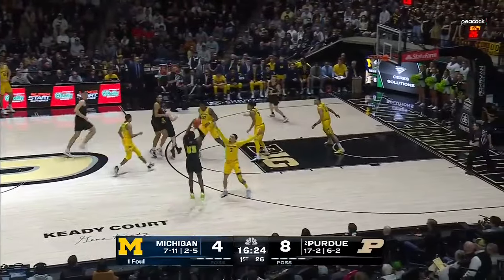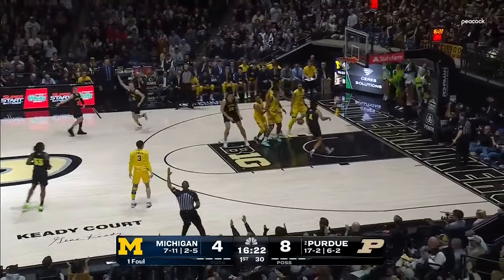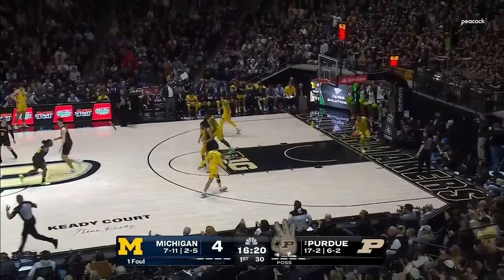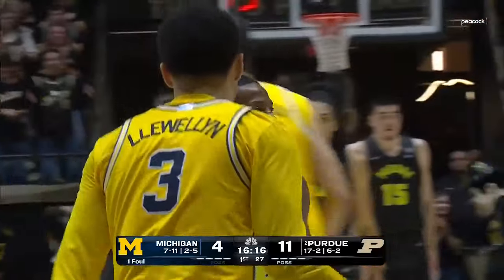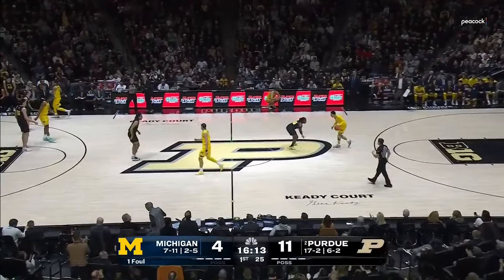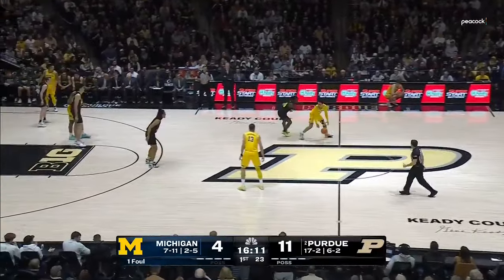Smith, Jones, the trailer, no hesitation. Well, he's a killer in transition. Over 1.3 points per possession when he gets out in the open court, and he is hunting those threes.